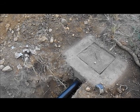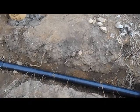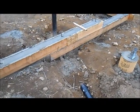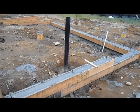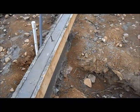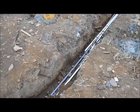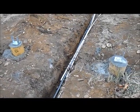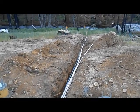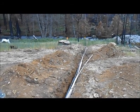Here is the septic tank, or yank, as we call them. Right under the foundation, and a hardy pipe going in, and the power's going out. Trenched all the way down to where Michael has to build the pump house.